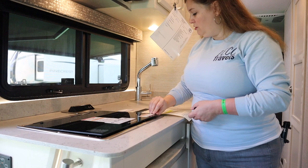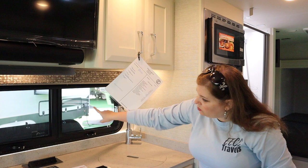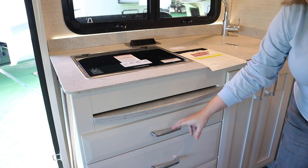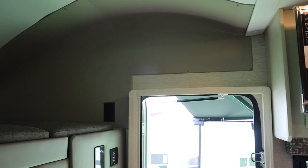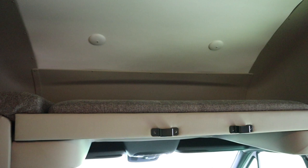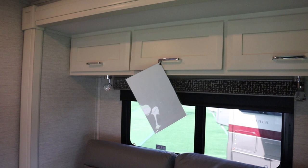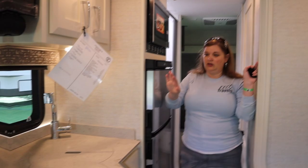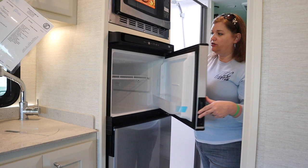Two-burner stove, deep sink, heavy Corian countertops in here, nice faucet, windows here. You do have a piece you can pull out here for extra workspace. Nice, big, heavy-duty drawers and cabinets below. Convection microwave oven. Nice size refrigerator because it's got its own freezer area and fridge.